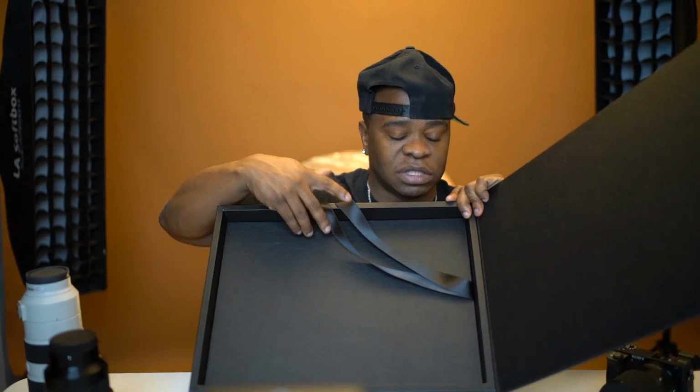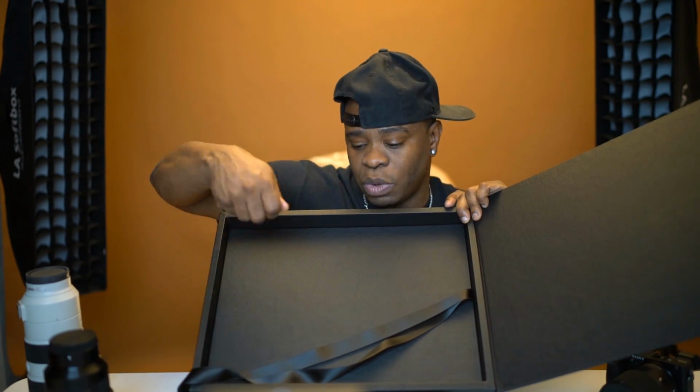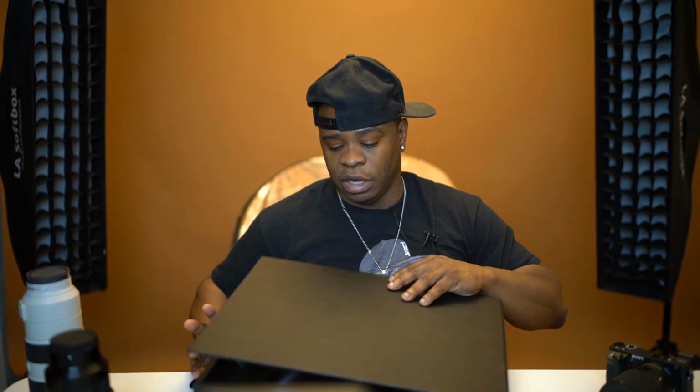So this one is all black genuine leather. They also have a nice little strap here that I thought was absolutely great because when you put the book in here, you don't want everybody trying to pick it up out of here and scrape it and stuff like that, especially that glass. So they have this nice, beautiful latch right here where you can put it on top of it and then pull it up, and then it'll be great.